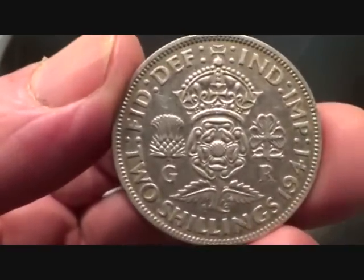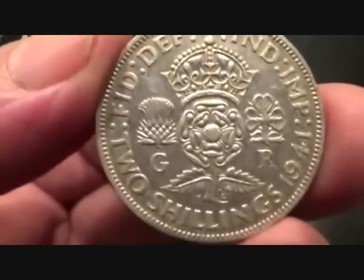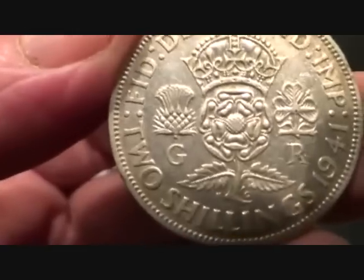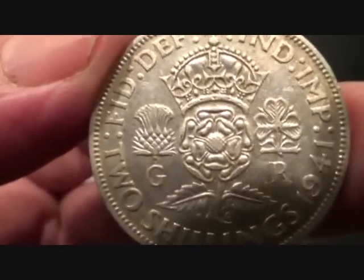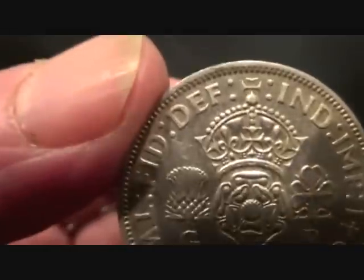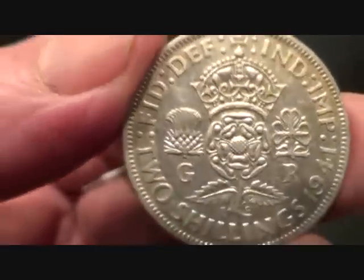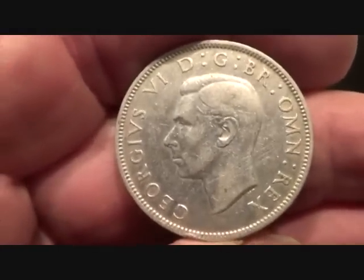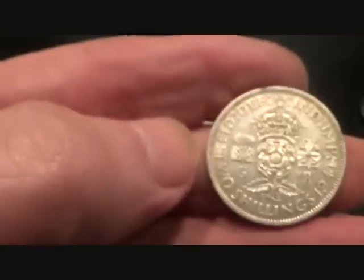I mean, these are gorgeous coins. Look at the crown, and then on the left we have a thistle for Scotland, a rose for England, and a shamrock. Where's the Welsh? Daffodil. Or a leek. But yeah, the shamrock, thistle, rose. Yeah, we're leaving Wales out by the look of it. Not to worry. And there he is, George 6th. Nice to get a bit of silver.